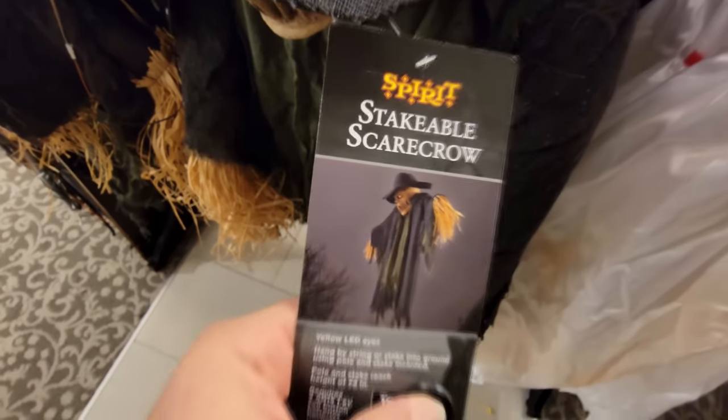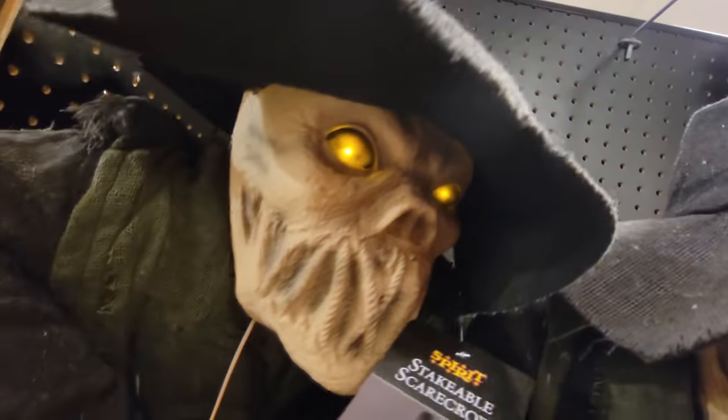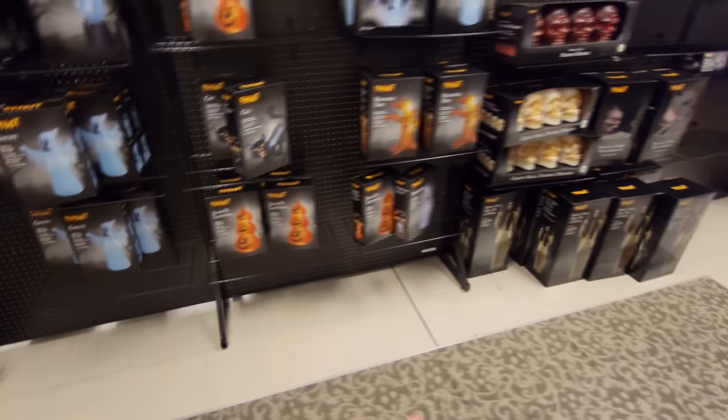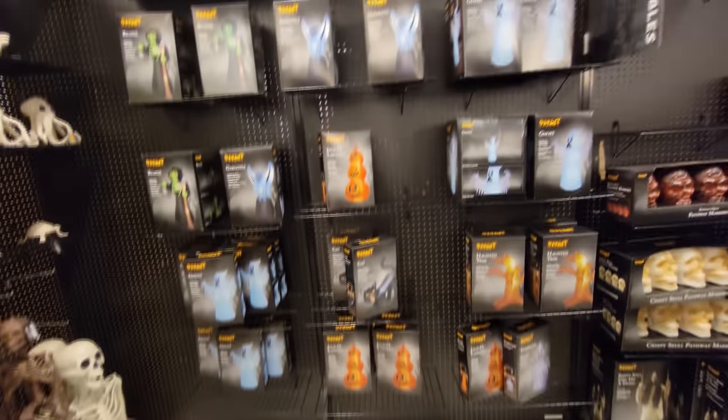And we have the stakeable scarecrow. Is he working? No, I think his eyes just light up. Let's see. Yeah, there we go. It's pretty creepy looking, though. Inflatables over here. It looks like they pretty much have the same stuff as all the other stores have.